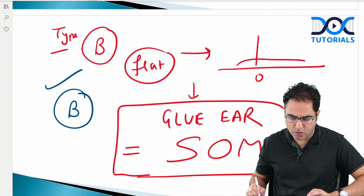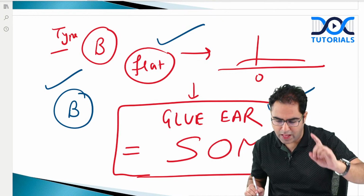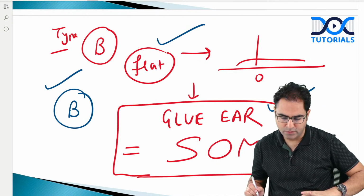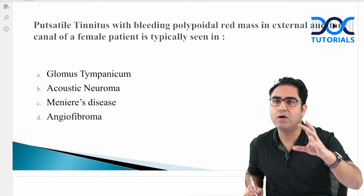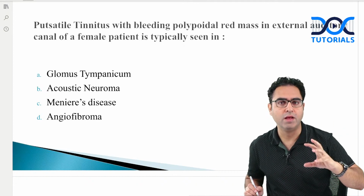So type B tympanogram, or the flat tympanogram, is seen in glue ear, and I will remember always that glue ear is also called serous otitis media. Okay, fine. Now, next question. Again, I have tried to cover all the questions asked in the previous 5-6 papers, beta, in this session only.